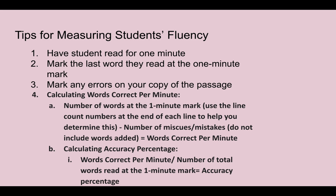So here are some tips for measuring your students' fluency. I'm not going to read these, but it's helpful to have these kind of logistical tips at hand when you're ready to actually measure the 1 minute oral reading fluency.